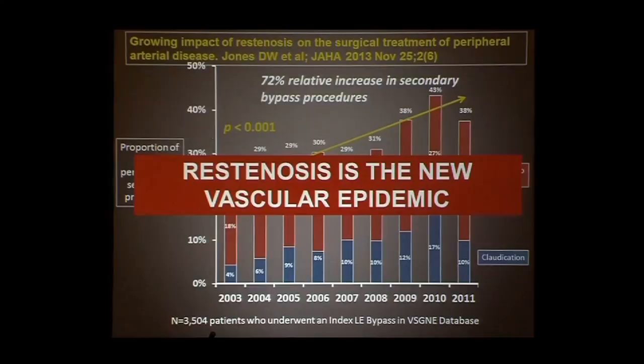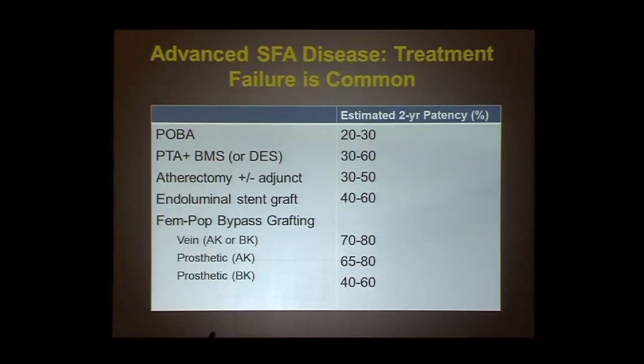In our current practice, restenosis is probably one of the more common things we're treating week in, week out. It is a vascular epidemic, and in part it relates to what we choose to do. We need to think carefully about the first treatment because it has impact, but we also need to think carefully about the next treatment. I'm not even going to talk about costs in this talk, but that's what's looming over all of this: how many times are we going to get paid to redo the same thing? We'll see what the answer is, but it's probably not going to be what's happening today.